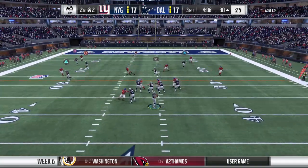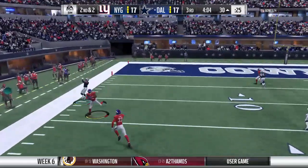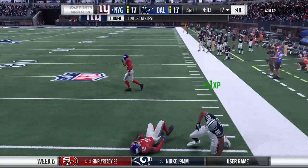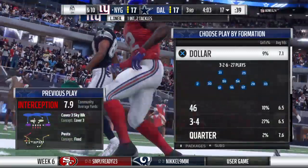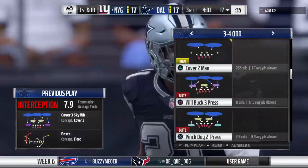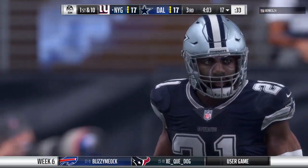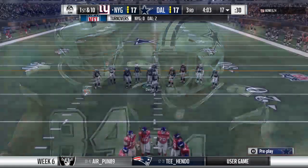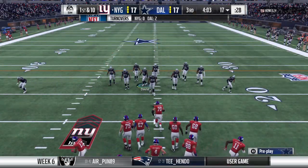From the shotgun, it's Prescott. He rifles one that's intercepted. Picked off at the 16. And a big turnover there as his guys will get the football back. First possession of the third quarter, an interception, so maybe a second-half tone setter. Indeed, and not the tone they wanted to set.